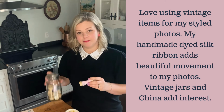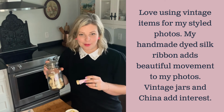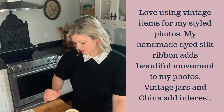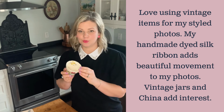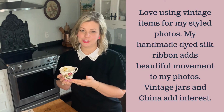I keep them in fun vintage vases like this, which also are a really fun prop to use when styling photos. And then whenever I go thrifting, I also love looking for adorable teacups like this. They're perfect to store all kinds of fun stuff in, and they're also great to include in your pictures.